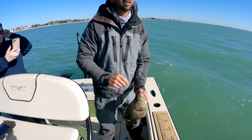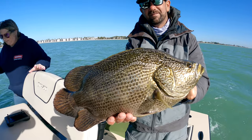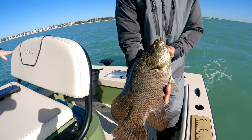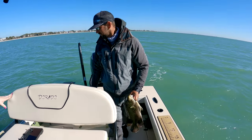Really don't like eating much over about 10 pounds. Yeah, that's a good fish. Yep. Keeper triple tail on a live shrimp on the Dorado 25. Beautiful fish right on the buoy. That was exciting stuff, man. Thank you.